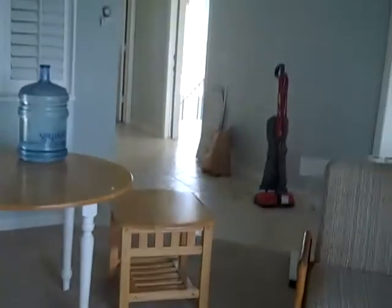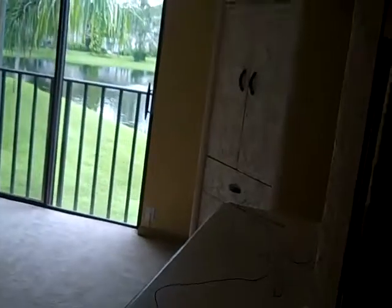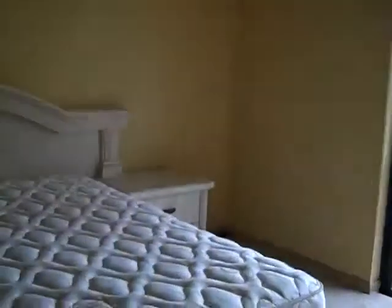There's a family room, living room area. It's done kind of nice. Master bedroom. Good sized master bedroom. Some nice high ceilings. They left a lot of furniture and stuff here.